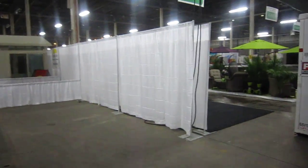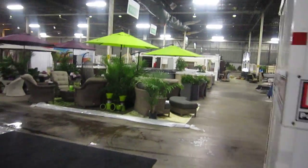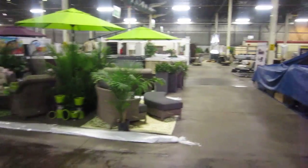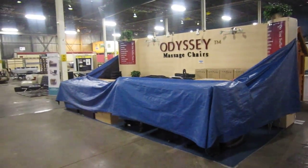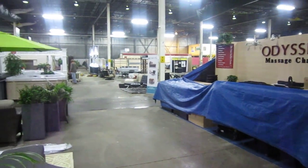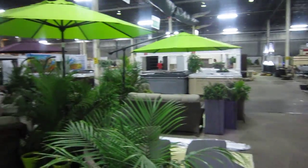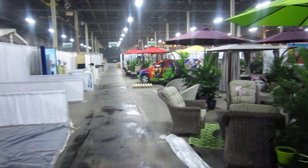I'll give you a little play-by-play here. The Home and Garden Show here at the new Carport Center is awesome. They've got everything you could ever need. The massage chairs, oh boy, we're gonna have to go maybe buy one of these. Trade shows are brutal on your back and your legs. We've got everything under the roof here, all pun intended.